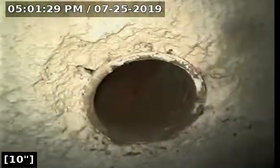So this is the back side of the house. So this cleanout's located near the reconditioning unit. In a brief moment, we will be transitioning to the end of the sewer line, as that provides the clearest video.